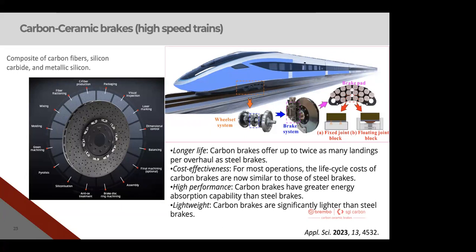And then you introduce silicon into the environment at around 1700 degrees Celsius under argon gas. And then you get antioxidant treatments, and then you do fine machining, and you assemble it and give it. What is the benefit of it, right? So obviously it has a longer life.